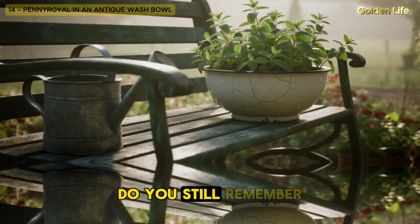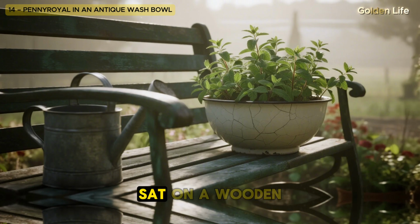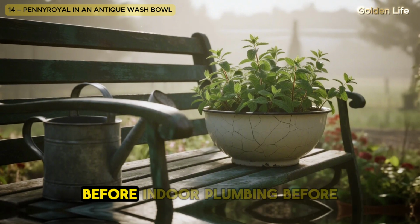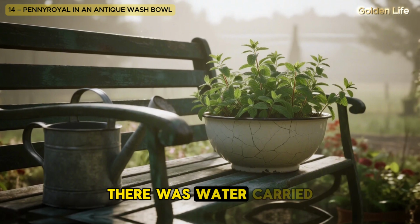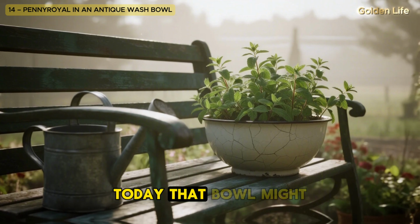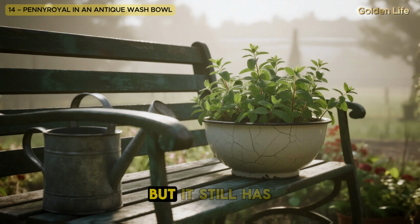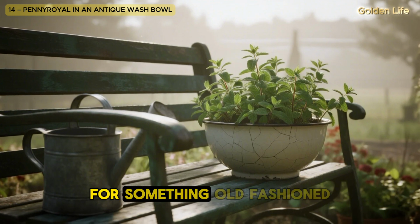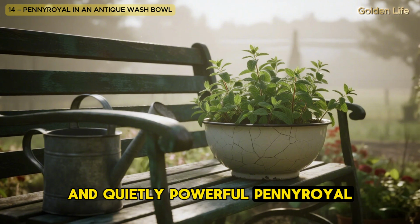Do you still remember those porcelain wash bowls? The ones that once sat on a wooden dresser with a matching pitcher nearby? Before indoor plumbing, before button faucets, there was water carried in and care poured out. Today, that bowl might be chipped at the edges or faintly cracked with age, but it still has the shape of service and the perfect place for something old-fashioned and quietly powerful: pennyroyal.